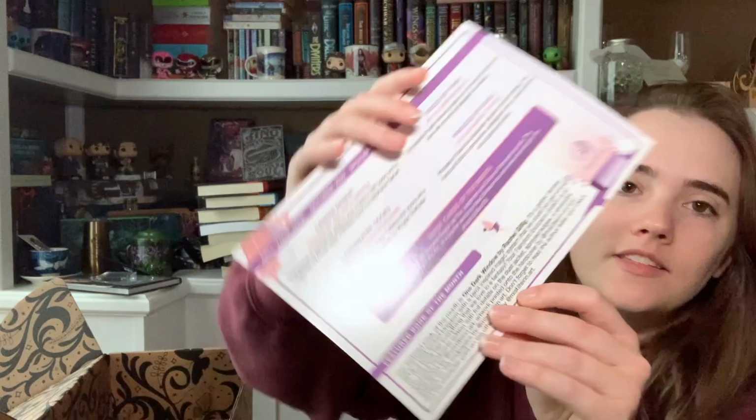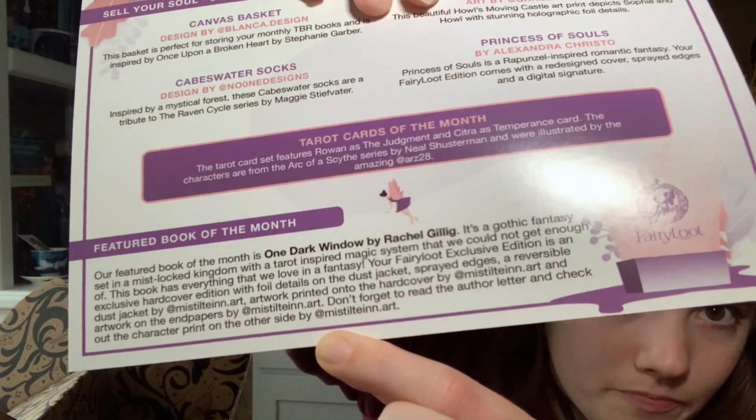Okay, so our featured book of the month is One Dark Window. Gothic fantasy set in a mist-locked kingdom with a tarot-inspired magic system. Exclusive hardcover edition with foil details on the dust jacket, sprayed edges, reversible dust jacket by Miss Tiltian Art. Artwork printed onto the hardcover by Miss Tiltian Art. End papers by the same person. Don't forget to read the author letter and check out the character print by the same person. So that's really cool. This is their name, because I definitely butchered that.